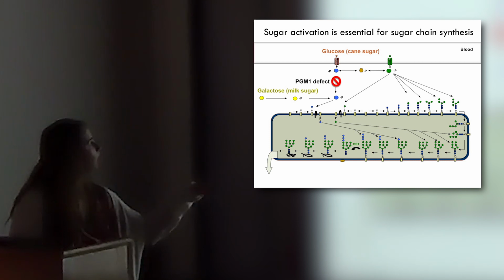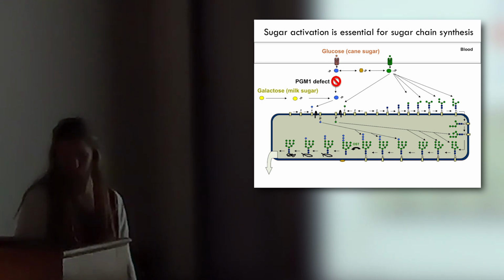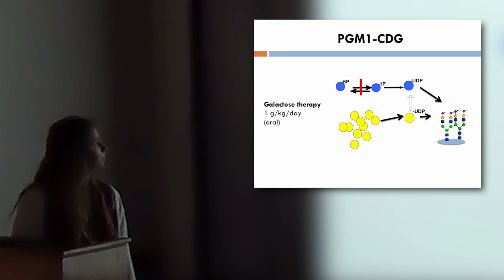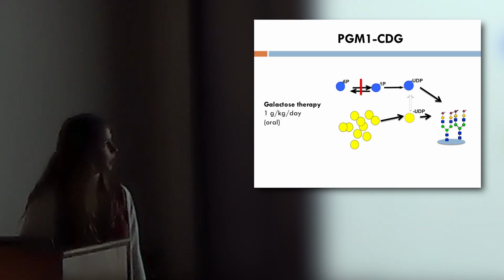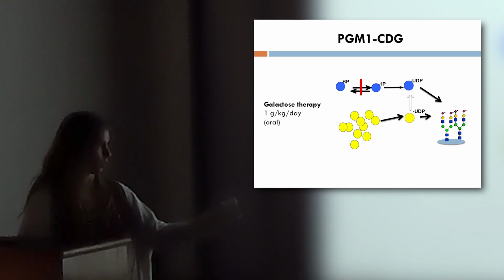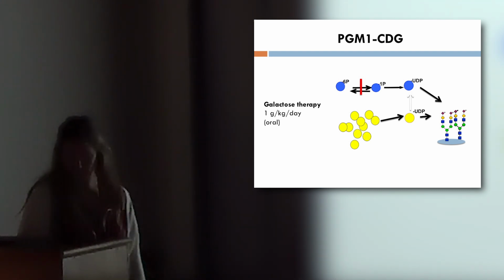And the metabolism of this sugar is also related to the metabolism of galactose, which is milk sugar, which is what is going to be used to treat this disorder. So by treating these patients with galactose, we're increasing the amount of substrate here, increasing the amount of activated sugar, and so these sugar chains, the antennas that Dr. Maraver talked about, are restored.